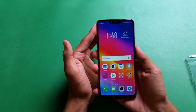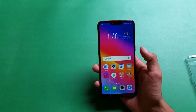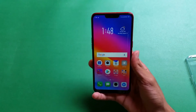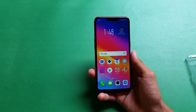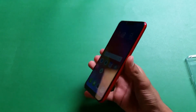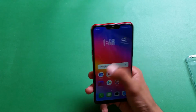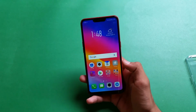So let's talk about the internals. This phone comes with a Qualcomm Snapdragon 450 processor with a clock speed of 1.8 GHz. Yes, it is an octa-core processor, unlike the quad-core processor of the Samsung J5 2016, which I speed tested against this phone. This phone comes with 2 GB RAM, which is not great for awesome multitasking, but it is good.